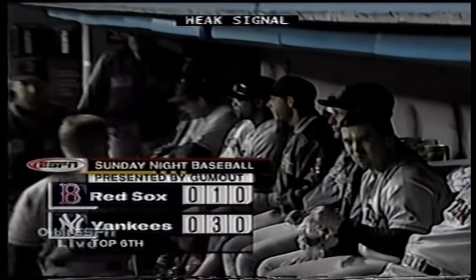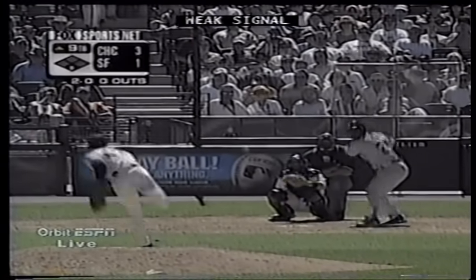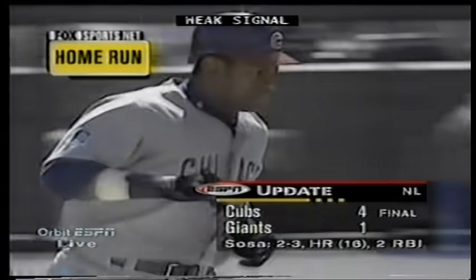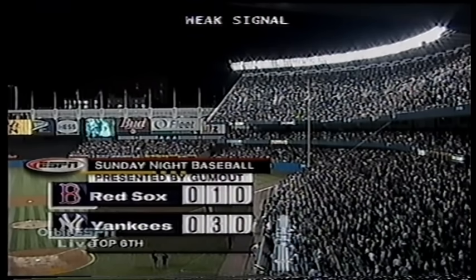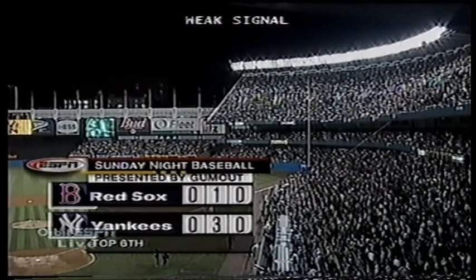So while we have a little bit of time, let's go back to the studio, and here's Bill Pedro. John, thank you. Gumout takes us to San Francisco for the Cubs and the Giants. This is Sammy Sosa the other way, 2 for 3 in the game, and his 16th home run of the year. The Cubs go on to beat San Francisco today. Final score was 4-1. Cubs went in there and took 2 out of 3 from the Giants over the weekend at their beautiful new ballpark, Pacific Ballpark.